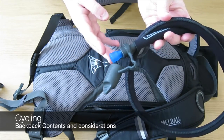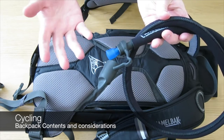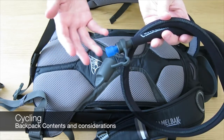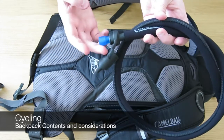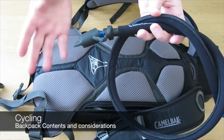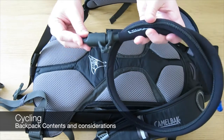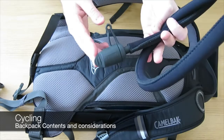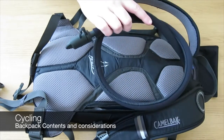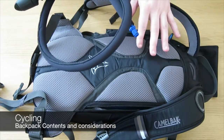The reason I got this was because when I was cycling along the route that I do, it's a path, and obviously there's a lot of dust kicked up from the tyres, and I was finding that it was just getting covered in muck, which wasn't very nice when I was going to take a drink from it. So I bought the insulated hose, and it obviously comes with a cover here for the mouthpiece, so that was a great addition. I don't have it on the pack all the time though, because the water bladder acts as weight. That's the purpose for it at the minute.